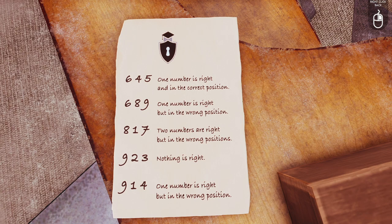And there is no 3, so 3 is just flat out ignored. So at least in the second and fifth one, we can ignore 9. So we have 6 and 8. And we know 6 is not the leftmost number, so we can eliminate 6 being the leftmost number. So 6 is probably part of it in a different order. Or the 8, because the third one says two numbers are right but in the wrong positions. So the only things we have, I'm guessing, is going to be a 6, 8, and a 1 perhaps.